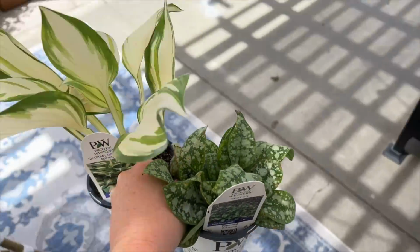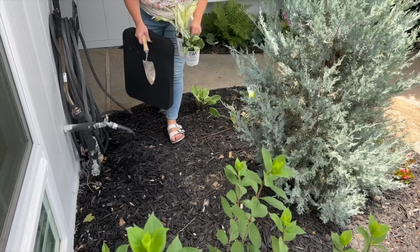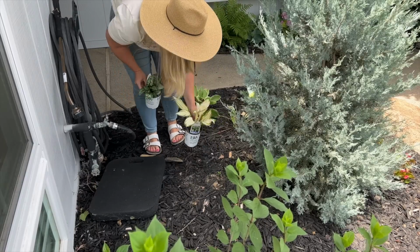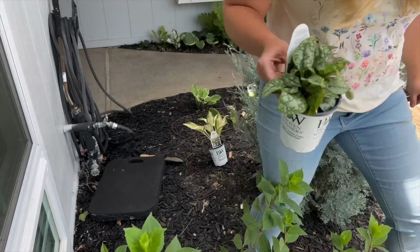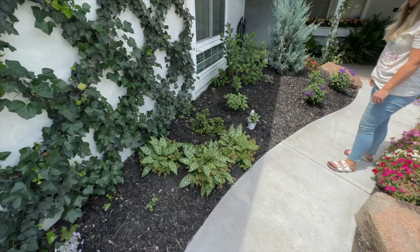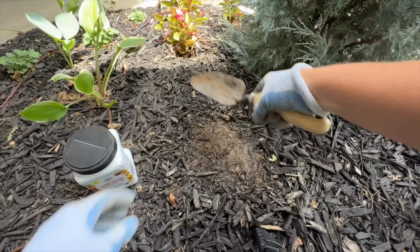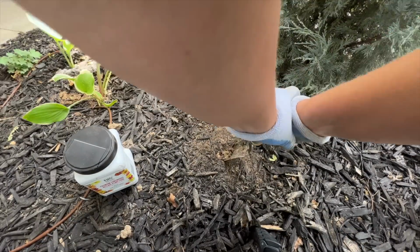And I'm pretty excited about both of these. Miss America Hosta is new in garden centers this year. It's going to get about 4.5 feet wide, which is crazy. I'm super excited about that. It has medium green heart-shaped leaves with white centers and light green streaking. So I think it's going to be so beautiful, and it's going to pop against this Wichita blue juniper.